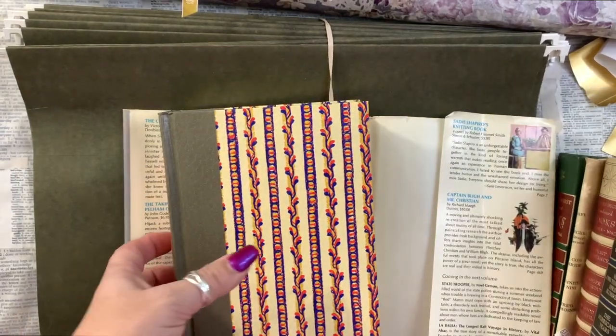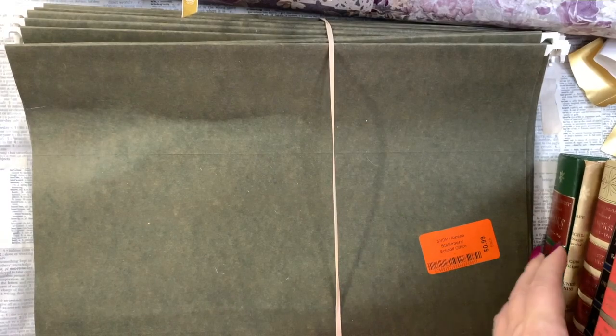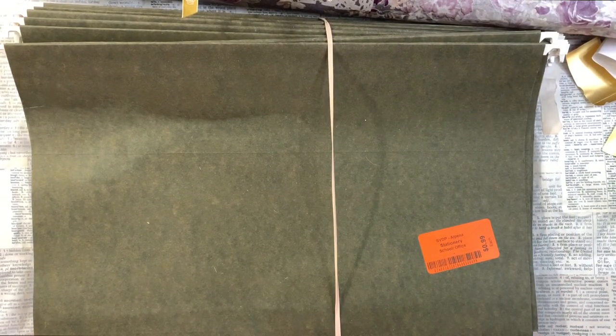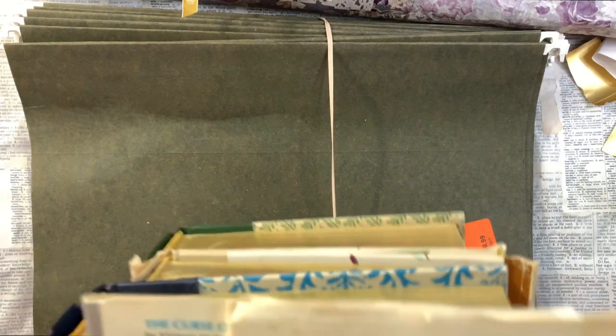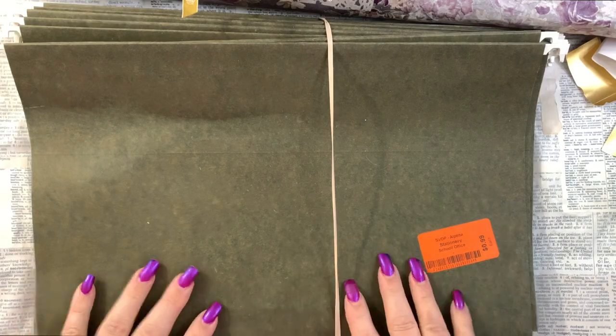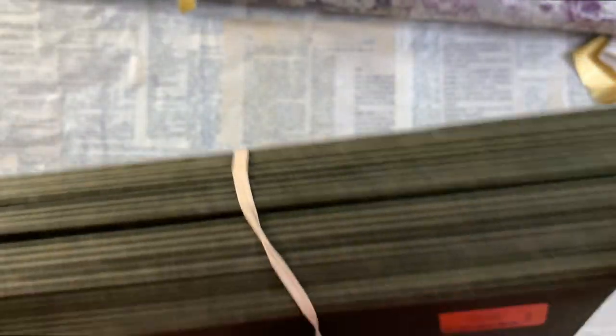Anyway, so that was fantastic. $2.40 for the 4 of them. Now we can get to these. I need more of these like I need a hole in the head.